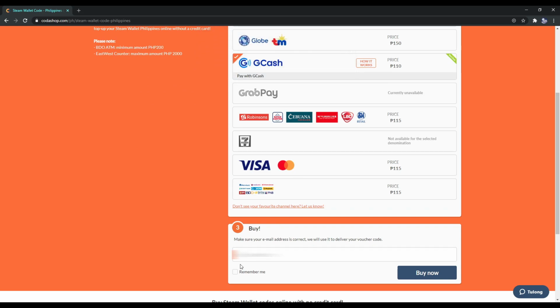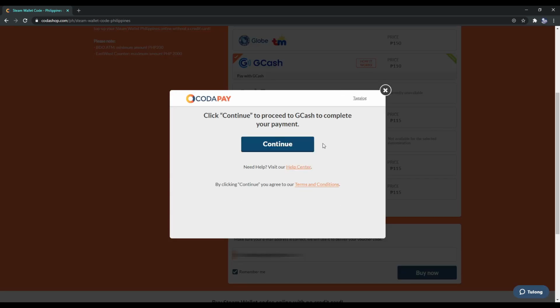Now type in your email account. Make sure everything is correct. The code will be sent on your email account, not your mobile phone. So once you are finished typing, click Buy Now.